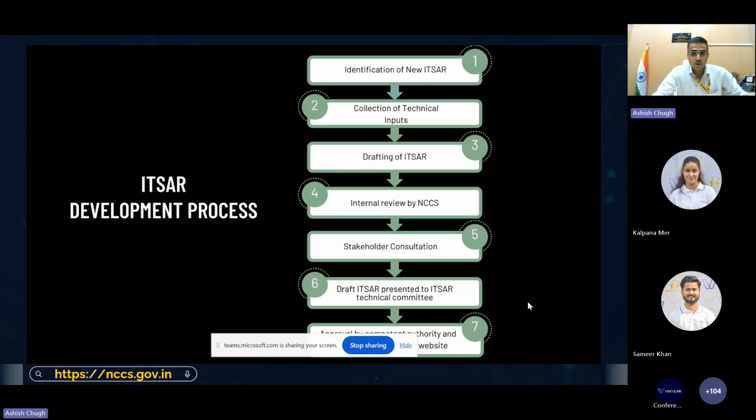So I'll give a brief about how ITSAR is developed. First of all, there has to be some trigger point which leads to development of an ITSAR. For example, if a technology comes in, that gives a trigger for developing the new ITSAR. ITSAR is the standard, as we have already spoken about. It's a security standard. In case there is some lacuna in our existing ITSAR, we will try to revise it. Or there is some new sort of attack, some intrusion happens, based on which some intelligence comes in. Based on that, some ITSAR may be developed.